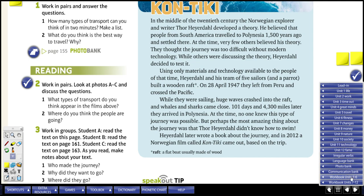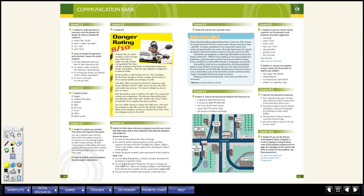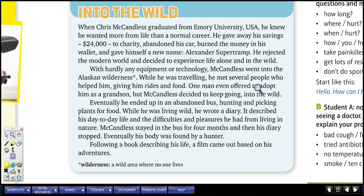Let's go ahead and move on to page 161. On 161, we're going to do the second reading. If you can go ahead and turn to that page and follow along, then we'll go ahead and answer the 3 questions once again. And this reading is Into the Wild.